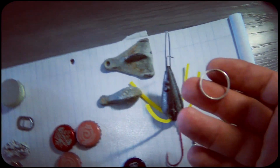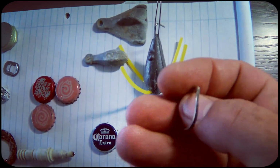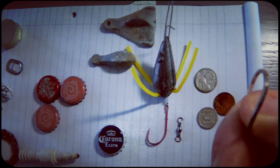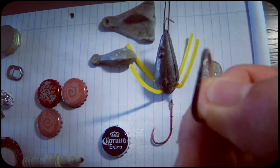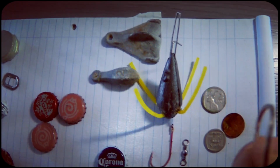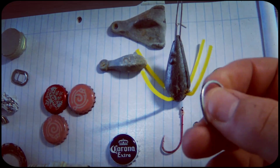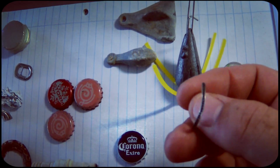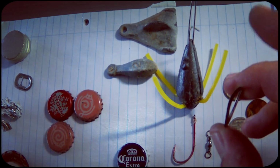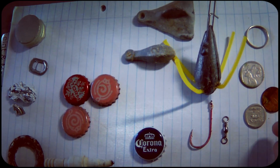Favorite find, obviously my first ring. Very cool. It is silver, and it's got some carvings or some pattern or something there, but still very cool. First I thought it was bent. Actually saw no, it's meant to be like that. So that was very cool.